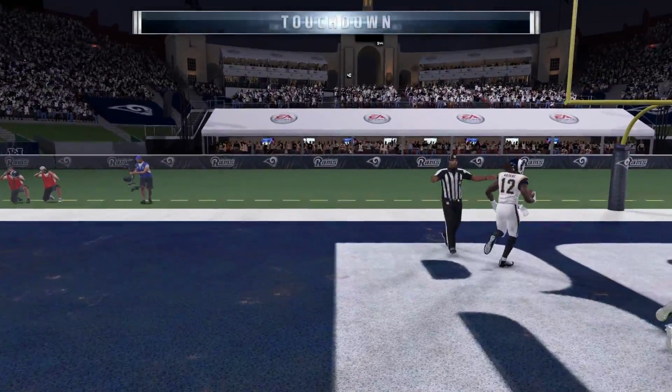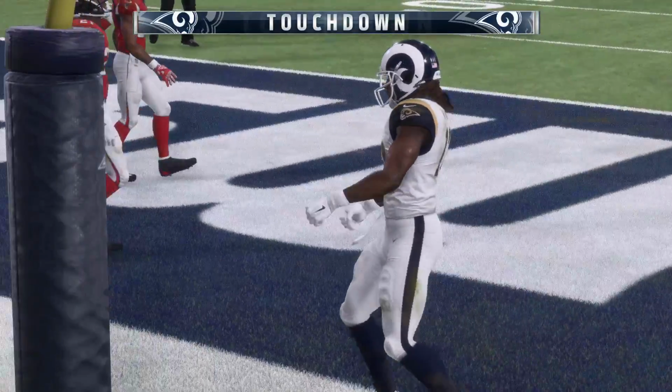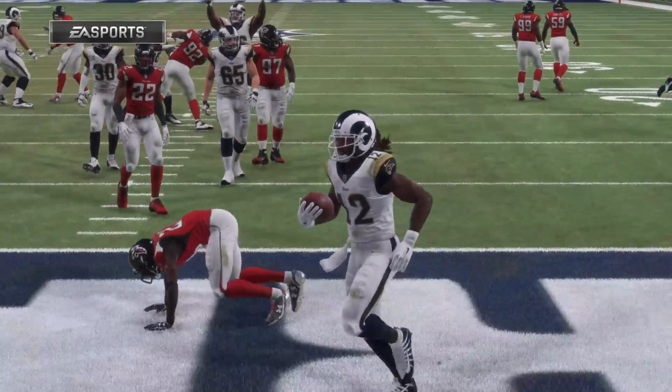Gone. And it's complete. He's got it in the end zone. Touchdown, Rams. And the Rams are an extra point away from tying up this football game.